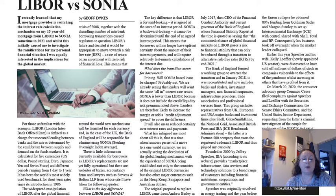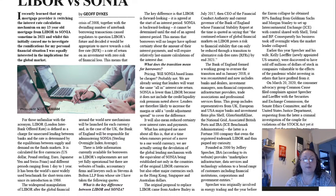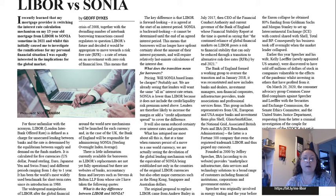And in the case of the UK, the Bank of England will be responsible for administering SONIA, Sterling Overnight Index Average. There is little information currently available for borrowers as LIBOR's replacements are not yet fully operational, but there are websites of banks, accountancy firms and lawyers such as Stephen & Bolton LLP, from whose site I have taken the following quotes. What is the key difference between LIBOR and SONIA?